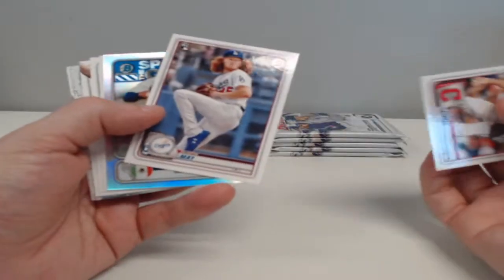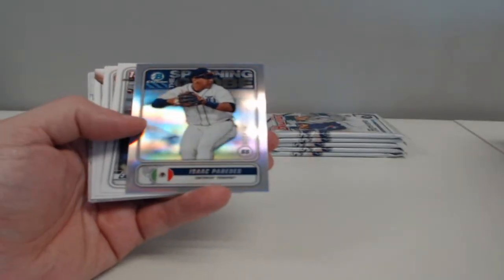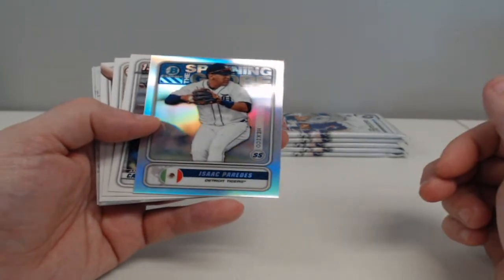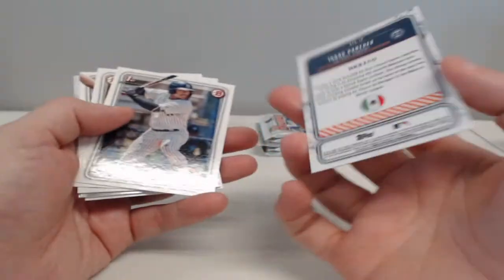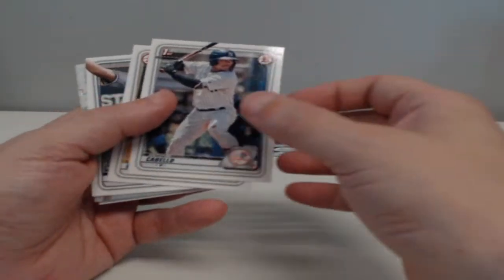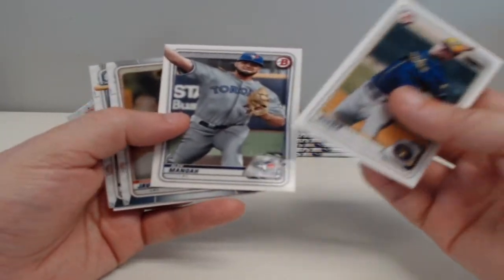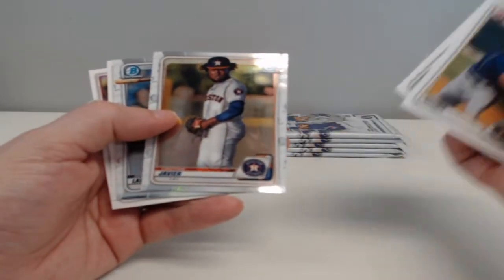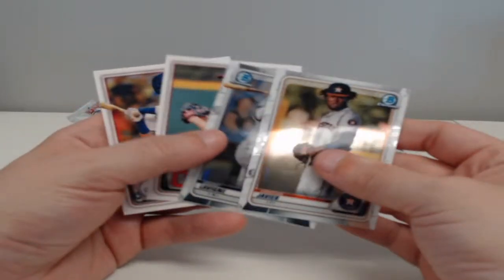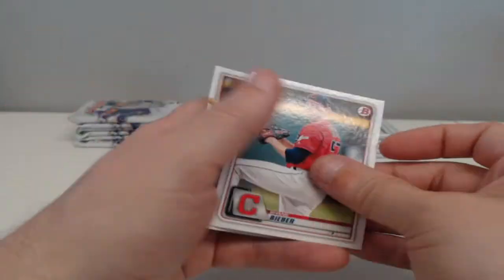Aaron Civale, Dustin May, base rookies. Isaac Paredes, spinning the globe from Mexico. Cabello, Bowman first. Zach Brown, Manoa, Javier, and Levine, base chromes. Shane Baz and Cody Bellinger.